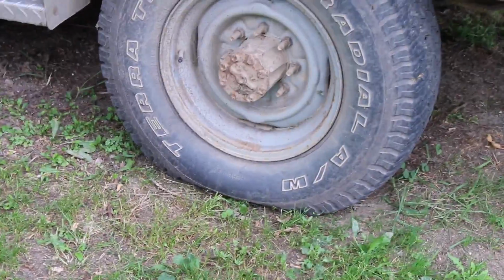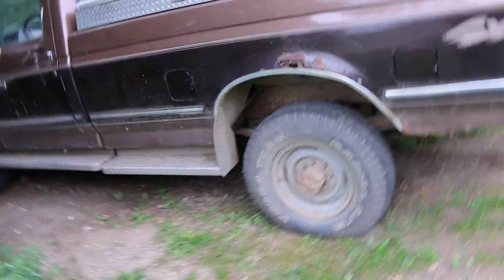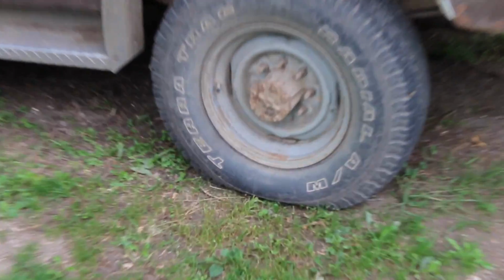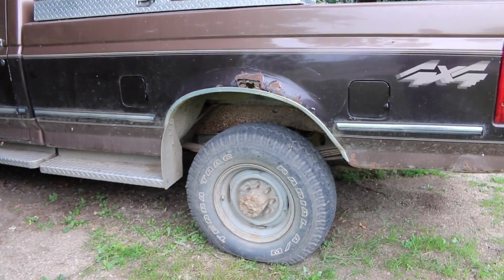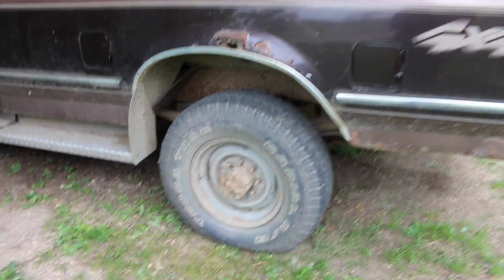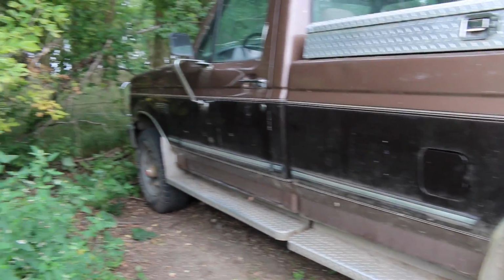Starting to rust and the tire's going flat. I'm not gonna drive her this year anyway. She needs some new tires and a little bit of fuel work done to the engine return lines. Other than that, she should be set to go. Oh yeah, water pump too. That's the reason why I'm not running it. I don't want a fan to go through the nice new radiator.